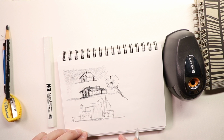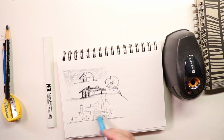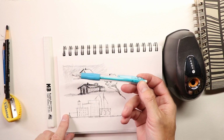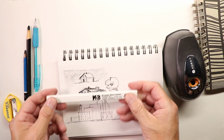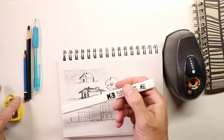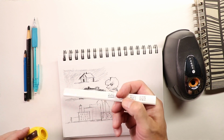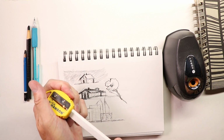So you might be sitting someplace in a cafe and you want to look out the window and do a cityscape. You can do a quick cityscape with just a regular retractable pencil. And then also, we have these construction pencils. These are great. They have sharpeners for these. Construction pencils. Carpenters use these.